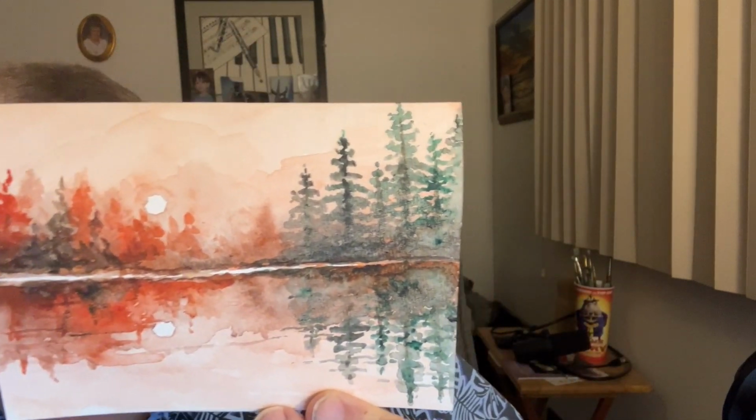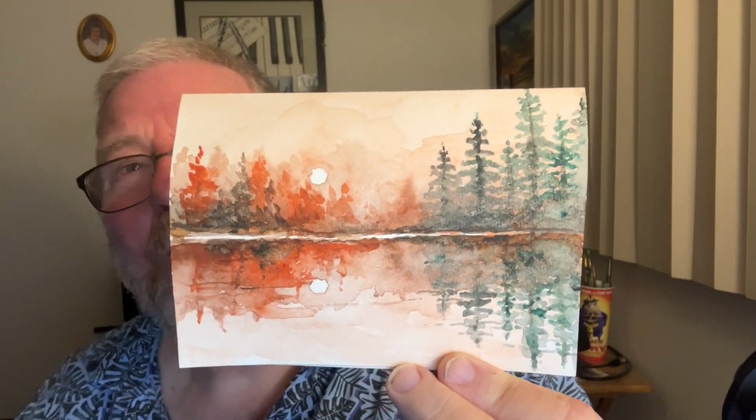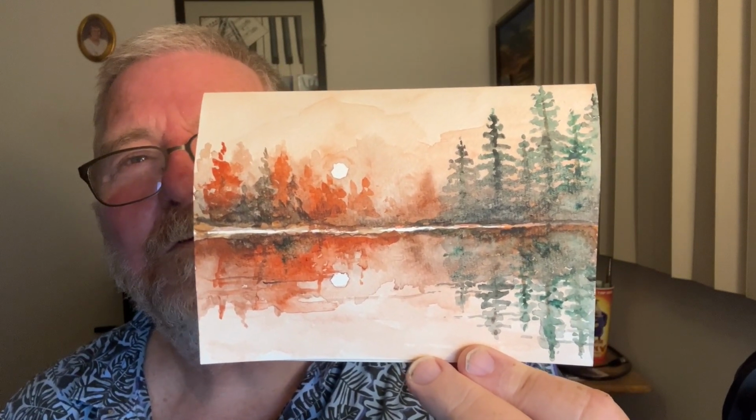Yesterday, the card I did yesterday, I only used orange and black. Today, orange, black, and I added some green. Plus, looks like I was more generous with the orange to create some of those orange trees in the background.